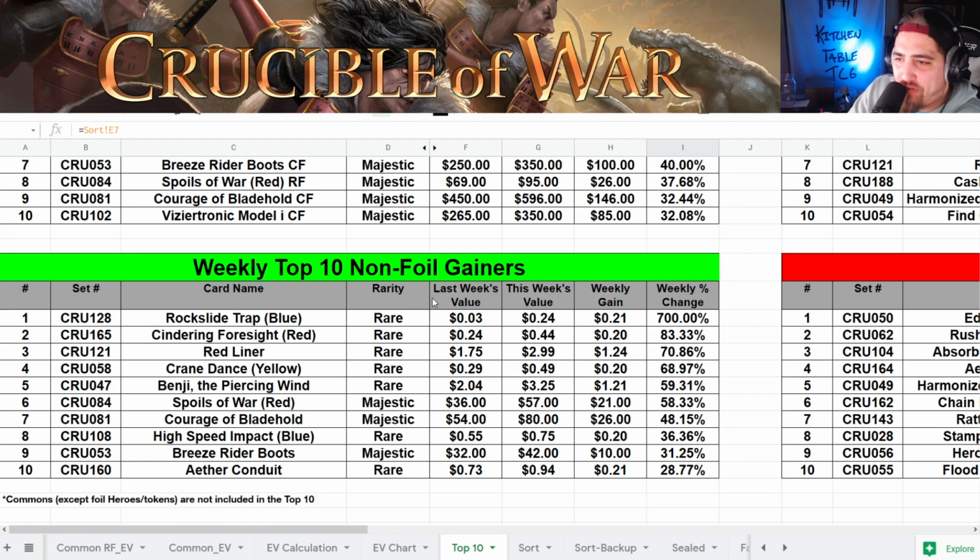And then the non-foil, I thought this one was funny, a Rockside Trap last week. Sellers had it listed at 3 cents, which is ridiculous. So you're up 700% if you invested in Rockside Trap, a non-foil common. You're going to be really rich. And then the other rares are also just rising.